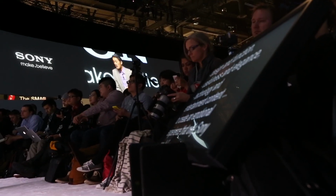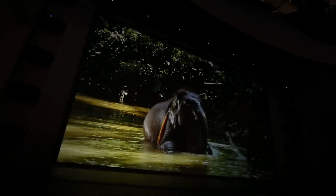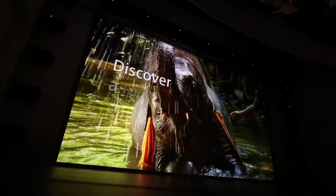Now, the other big story here, of course, is 4K TV and OLED TVs, and you guys are combining the two here on the show floor. You've got a beautiful 4K TV, and OLED, amazing quality, looks fantastic, and 4K is the big story this year. How long do you think it'll be before 4K is really a powerhouse on the consumer level, like HD TV has become now?